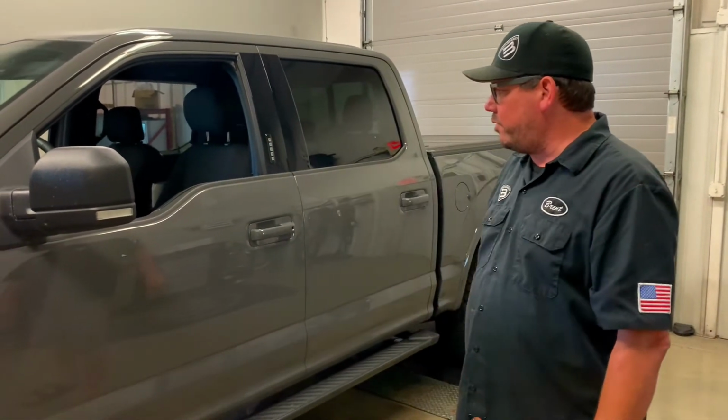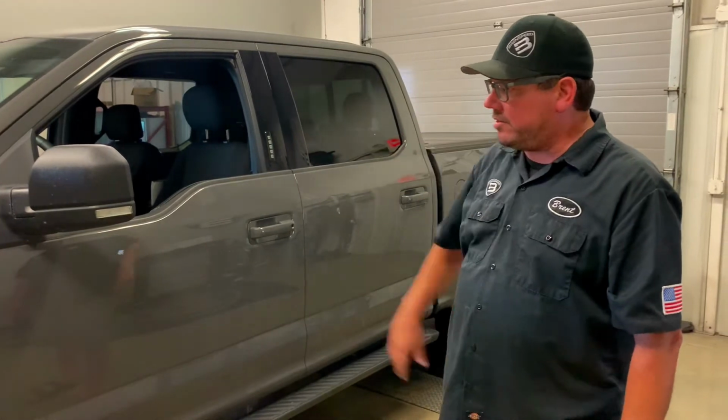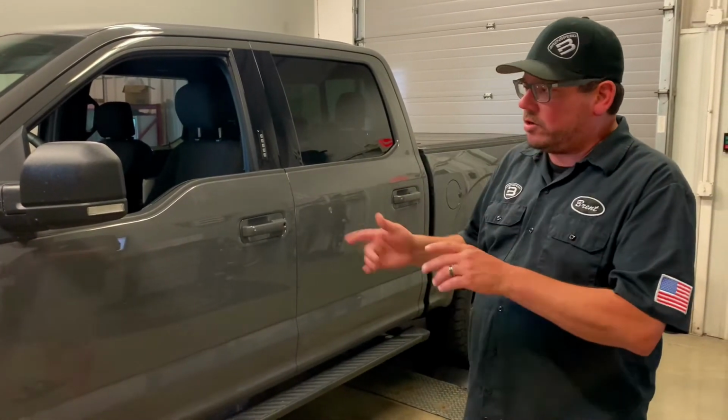Sweet 2020 F-150, black cloth interior, four-door, really cool truck. I like it a lot, laying down some sick power.